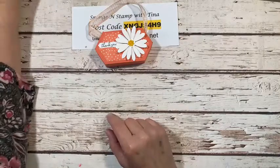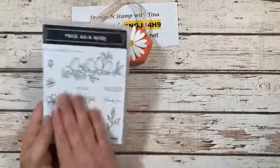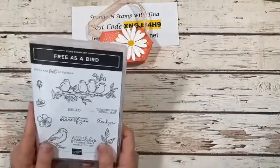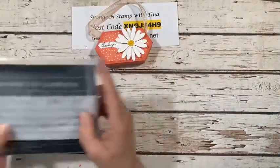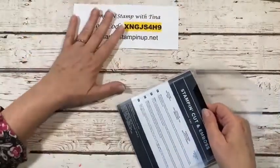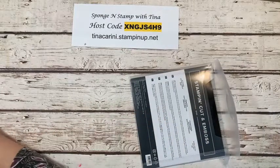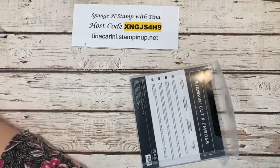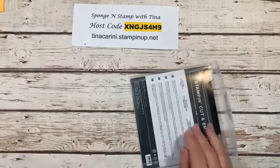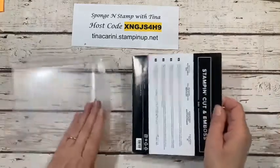And I am going to be using a sentiment out of that one. So Free as a Bird. This is not retiring. Yay! It gets to stay a little longer. And the dies that we're using are the Stitch Nested Label dies. They are retiring. But you guys, they are at a discount. They are regularly $35. They're on sale for $28 right now.